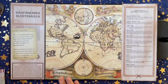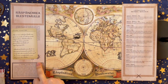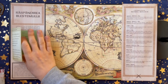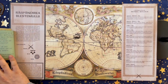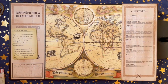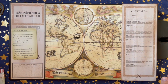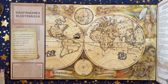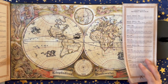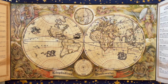Again, we are accustomed already. We have a map. Here we also have how the curse of vampires was spread around the world. Here again we have some letter. Here we have the legend. Here we have a chronology of the Moloch ancestors. And then we have also Belial, and then we also have Baal. So these are the chronology. And here it's how the curse of the vampires got spread.